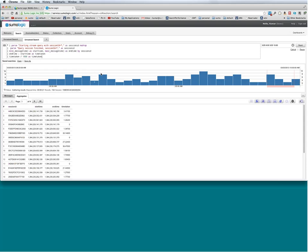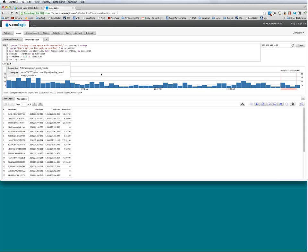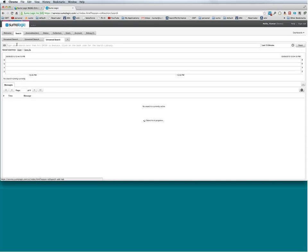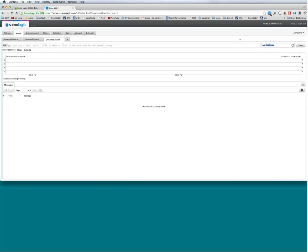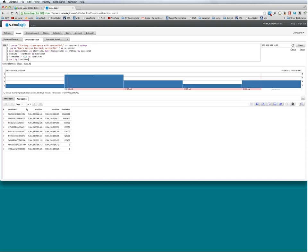For example, let me sort by time taken, and I'll look at one of the queries that takes the longest and try to figure out why that query in particular is taking that long. Let me get the same time range here. Okay, so let's take the session ID in here, and I'm going to look at the first message.